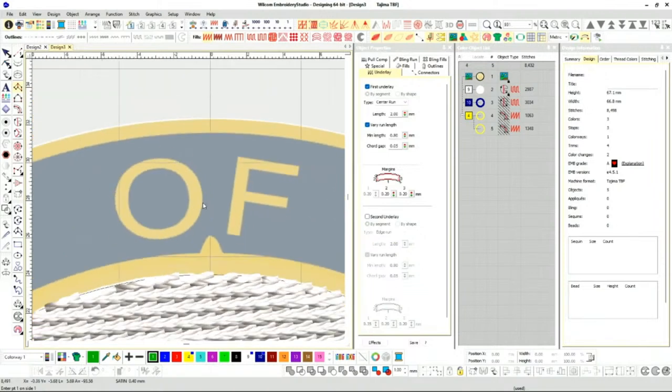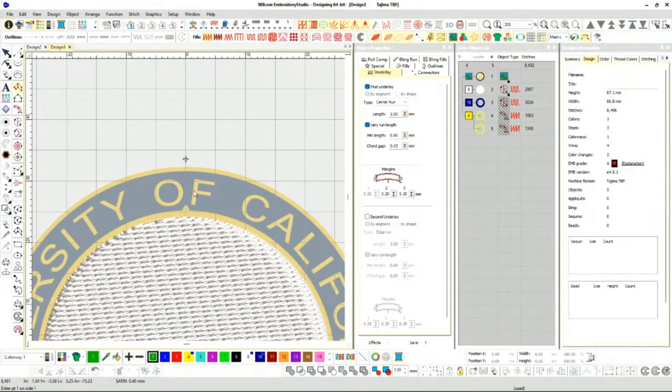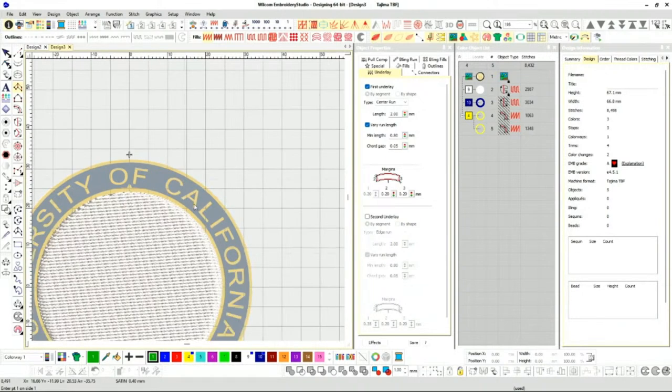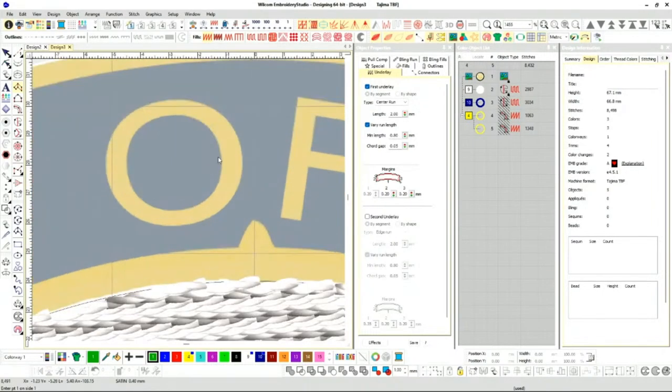You want to know, or have an idea, where to start and stop so we won't have any cuts in between letters. What I like to do is keep the letters without cuts and make a cut after the word. So "of," make that all one with no cuts in between. Cut and then go to California. Do all of California with no cuts. Then go to San, do San with no cuts. Cut. Then do Diego. So I'll go bam.